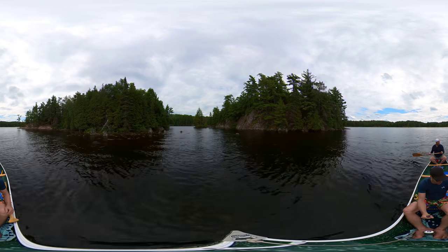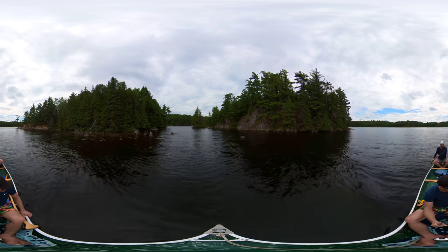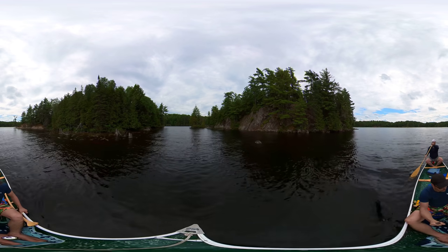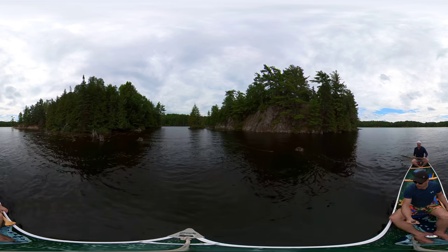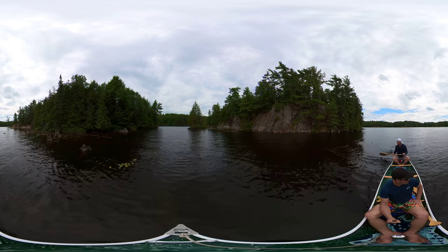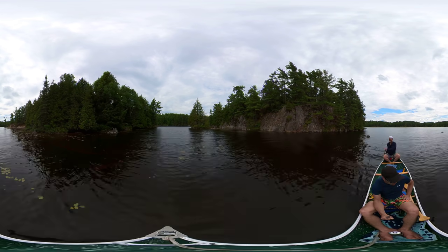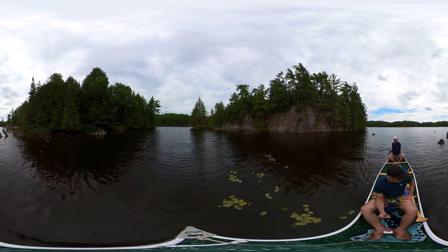Look at these logs. The water level must have been so much lower at some point. How old do you think these are? Ancient. Okay. My mom would go fishing here for sure. It's pretty shallow here. It is.